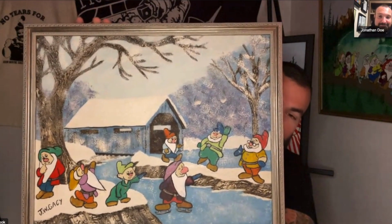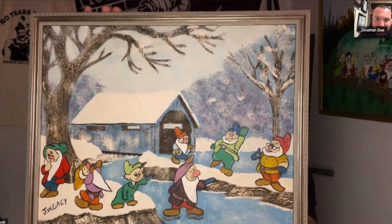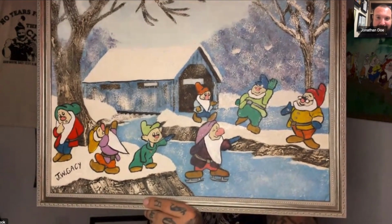Yeah. Can you see it all right there? Am I holding it up all right? Maybe hold it up a little bit higher. Yeah, that looks good. Yeah. He gives me Bob Ross vibes a little bit.